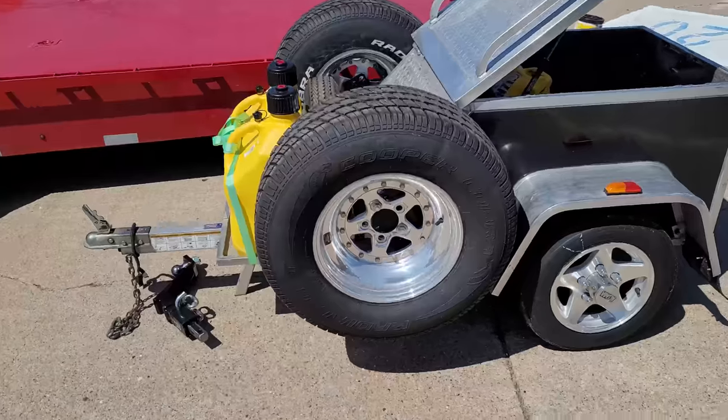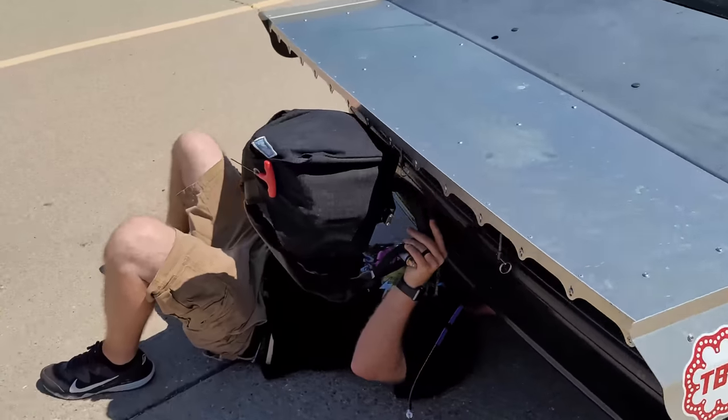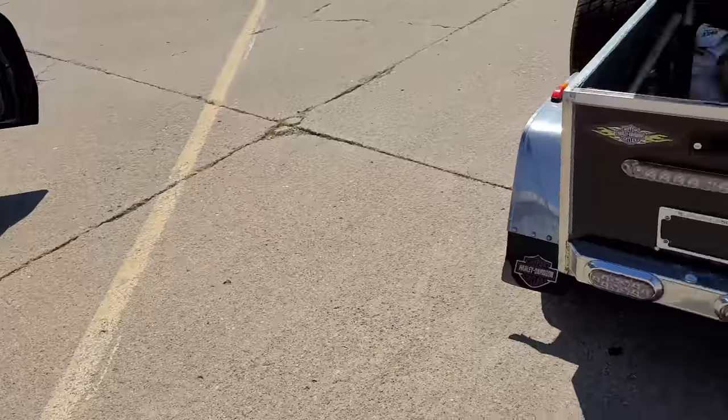We just made it through track tech and NHRA tech. Car is officially official for the thing now, so that's good. We got the little trailer off. John's throwing the chute back on. We've got 3 or 4 hours before we run yet, but just getting this stuff out of the way.